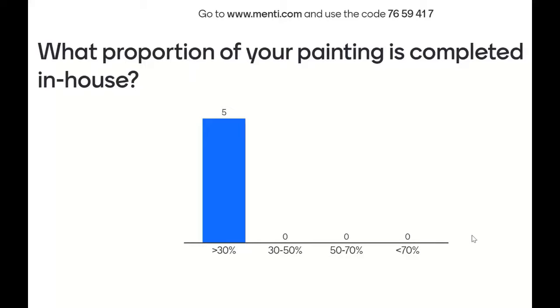It looks like we've got some answers already, which is great. It looks like less than 30%. What we tend to find is things like toilet blocks, corridors, interior areas that are kind of touch up are painted in-house by maintenance teams. But when it's an exterior or a bigger project or a complete refurbishment, it does get outsourced, which is for good reason. So great to know that some of you are doing some of your painting, and hopefully by the end today you'll know a little bit more about products that are relevant for that.